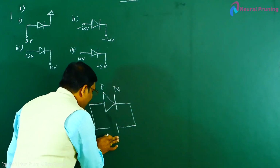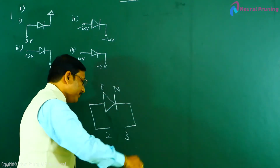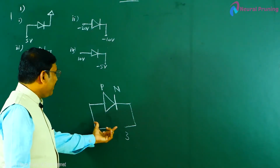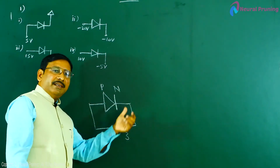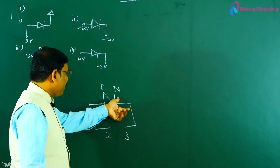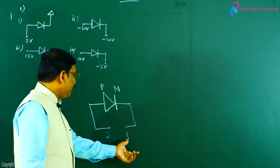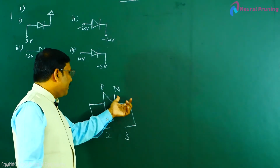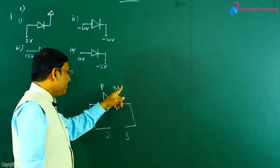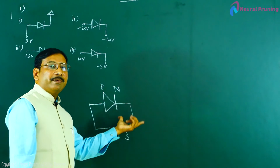If the connections are like this, say for example, this is 2 volts and this is 3 volts. Whether the diode is forward bias or reverse bias, in such cases we have to identify the potential at the P type and N type. So the potential at the P type is what? 2 volts. Potential at the N type is what? 3 volts. Of course, this is plus 2 volts, this is minus 2 volts. Which is higher potential? 3 volts is the higher potential. It is nothing but the P type is connected to the lower potential and N type is connected to the higher potential. Hence, the PN junction or the diode is under reverse bias condition.